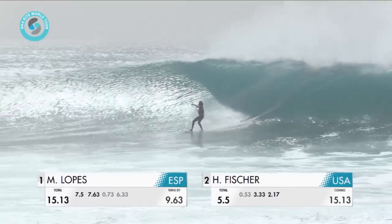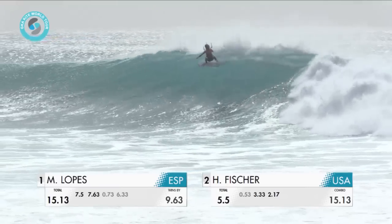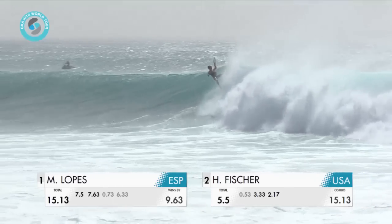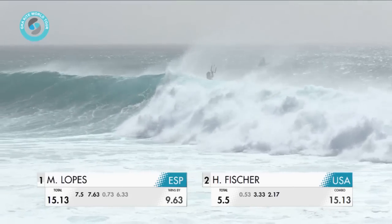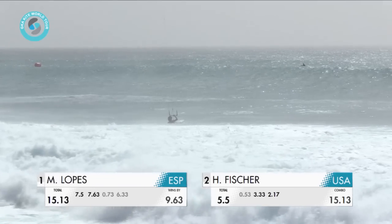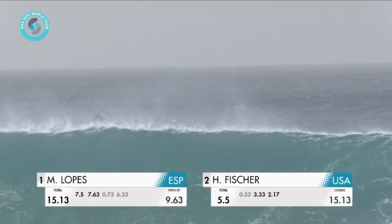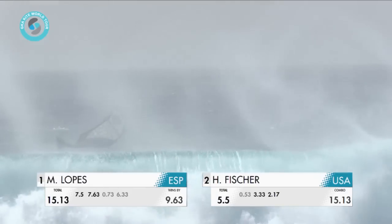Here we have Matthew once again switching it up in the heat. There you go. Let's see. He wants that air. Does he land back on it? No, not quite. Looks like also out the back there we have Fisher with a little bit of a tangle. Doesn't quite get his kite up there.